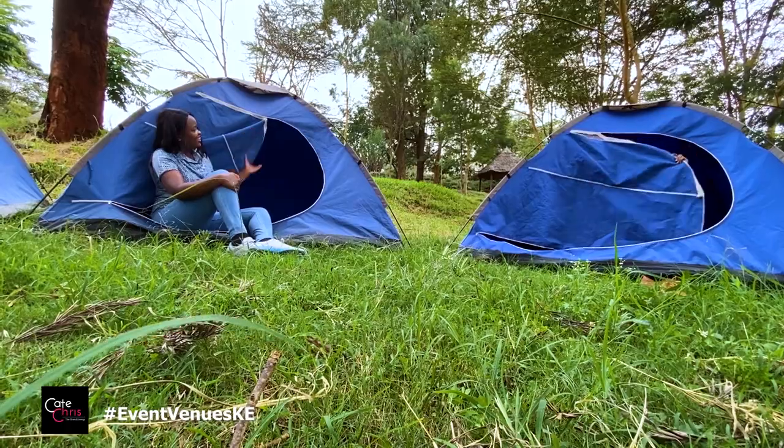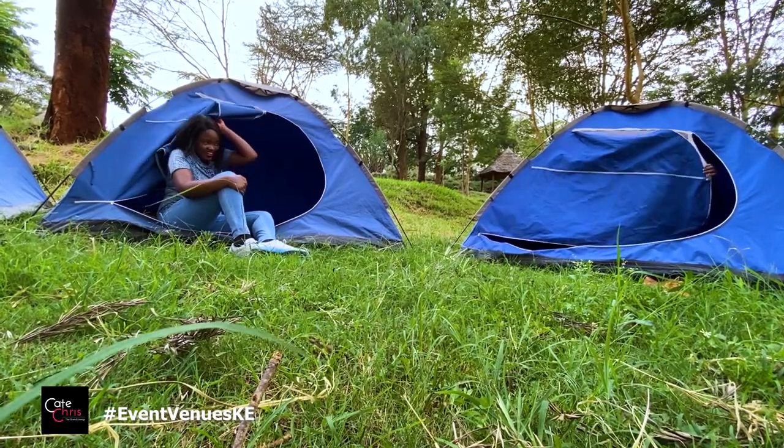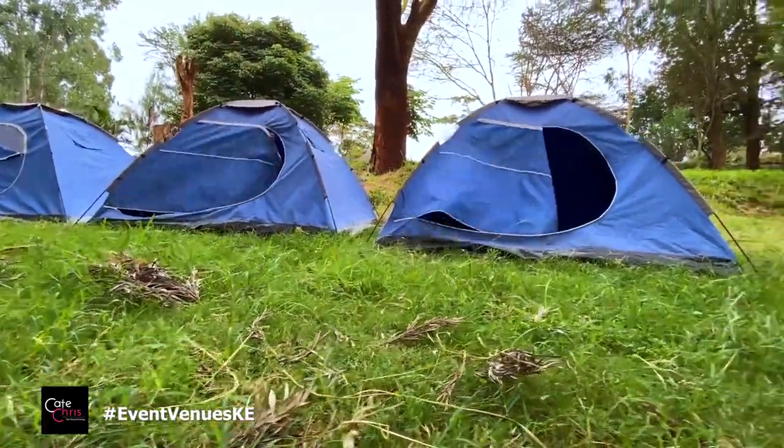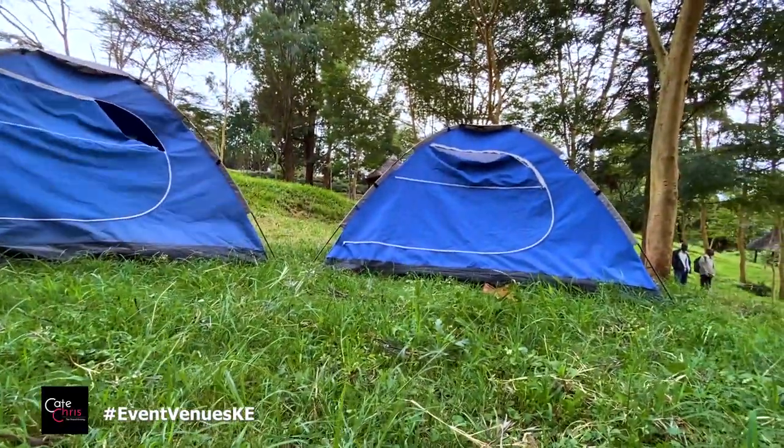It's chilly at night, it can rain anytime because they're next to a lake. Remember, they're next to a lake. And key, remember to carry mosquito repellent. It's key for you to be warm and repel the insects via a repellent.